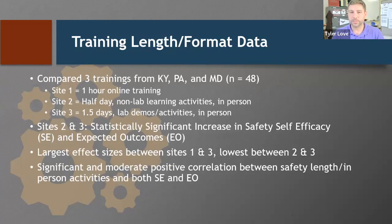But the moral of the story is, if you can do something in person, give them something hands-on to do, and make it so it's not just a quick in and out training online, but something with really good instructional practices, right? Like every lesson, you have your intros, you have your recaps, you're coming back and you're assessing, you're reiterating all those concepts from day to day and from unit to unit, right? Basically, that's what this is showing, is that the length of the training and the modality of the training made a difference.